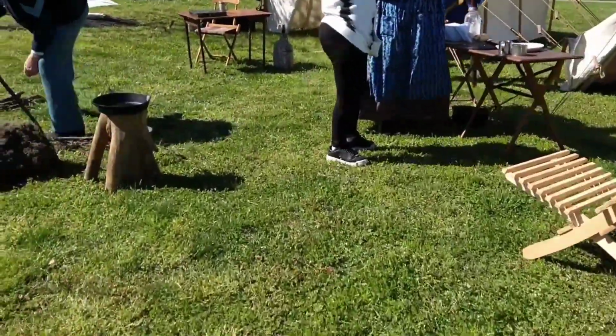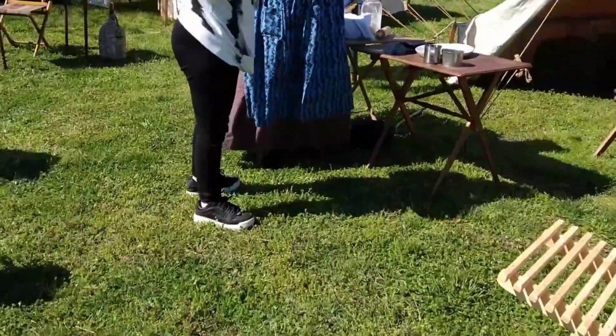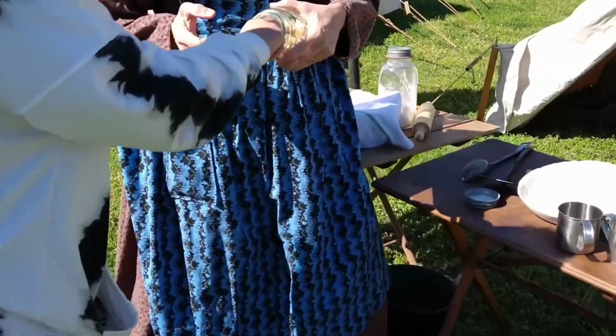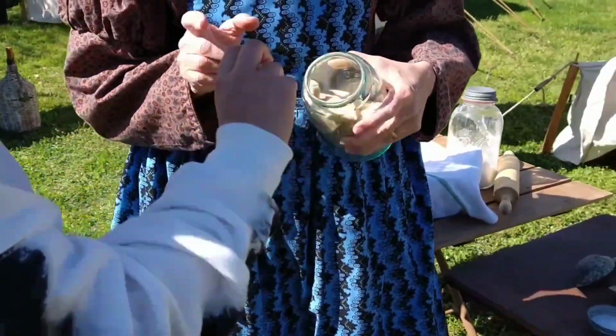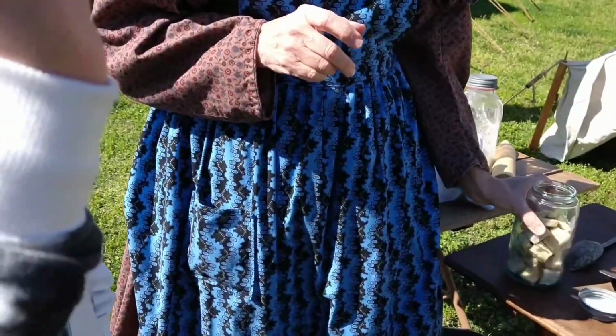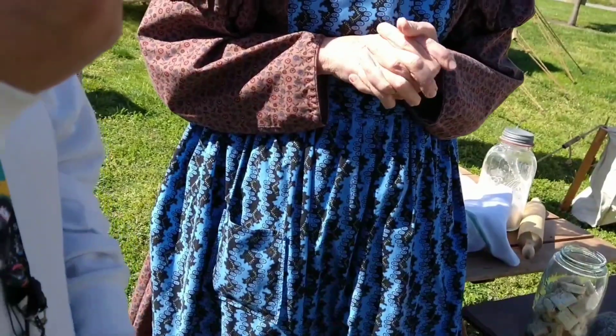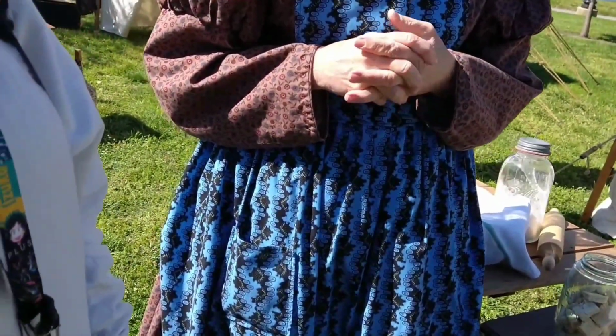Hardtack. Do you have any idea what it is? It's bread, back in the days. It's not really that hard now, but it would get real hard. It's called hardtack because they could carry it for days and days and days, and they would survive on this stuff.